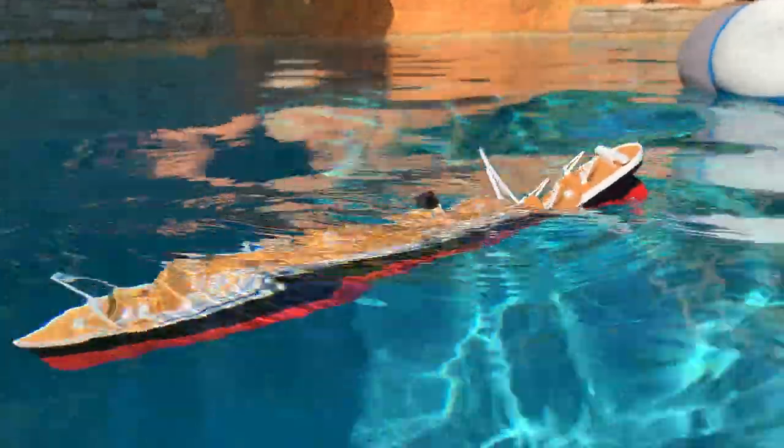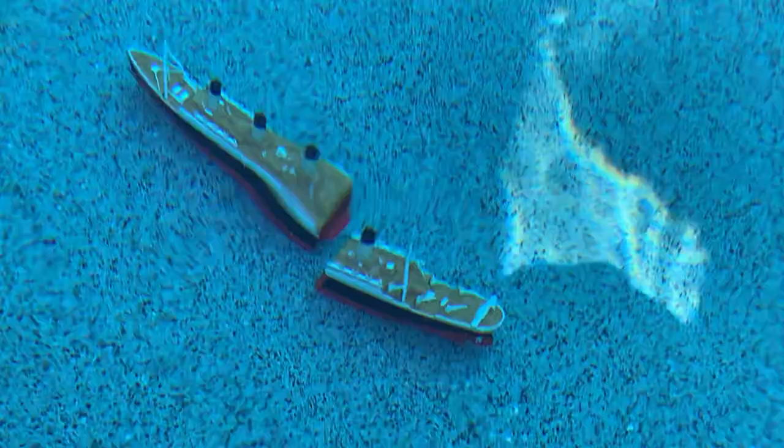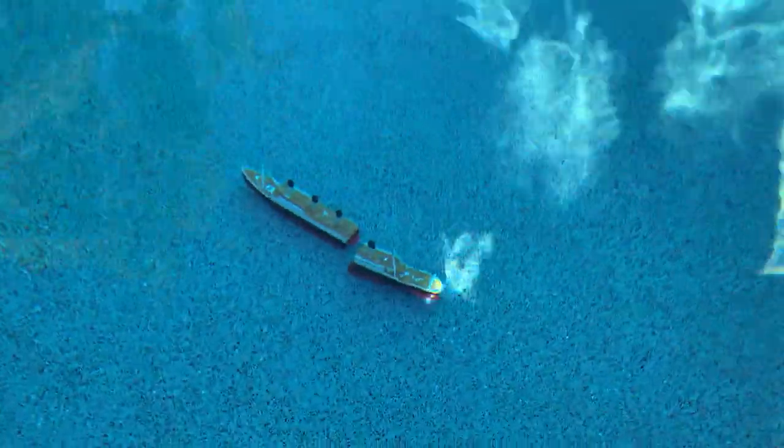Oh, my gosh. Oh, there it is. Oh, no. Down it goes. Is it going to break when it hits the bottom? Yes. They always break when they hit the bottom, don't they? There it is on the bottom. I don't know why it likes to do that, I guess.